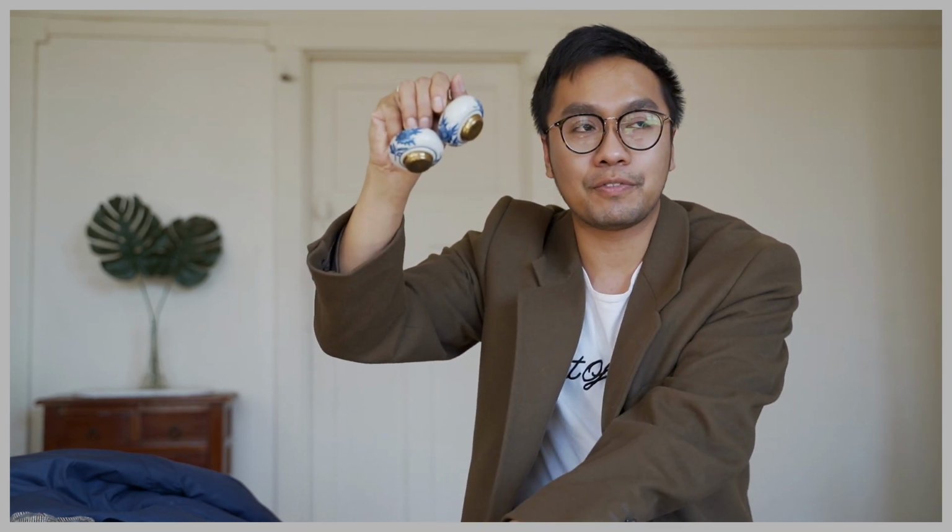They're so pretty. And I got this from Vinnies, or Saint Vincent de Paul, but we call it op shop here. Thrift stores are called op shops or opportunity shops. We call it differently here.